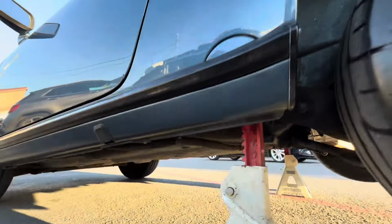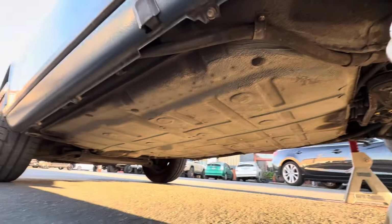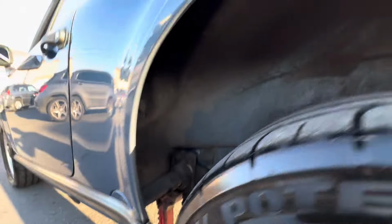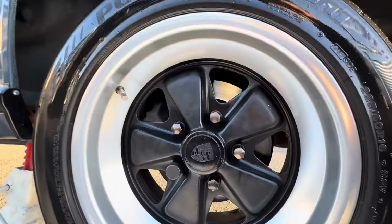All right, guys, let's go through the floors. Of course, there's no rust or anything. It's California. And these are galvanized bodies, so it's almost impossible to be too rusty when they spent their life here in California. Tires are in very good shape. The wheels are also in good shape.